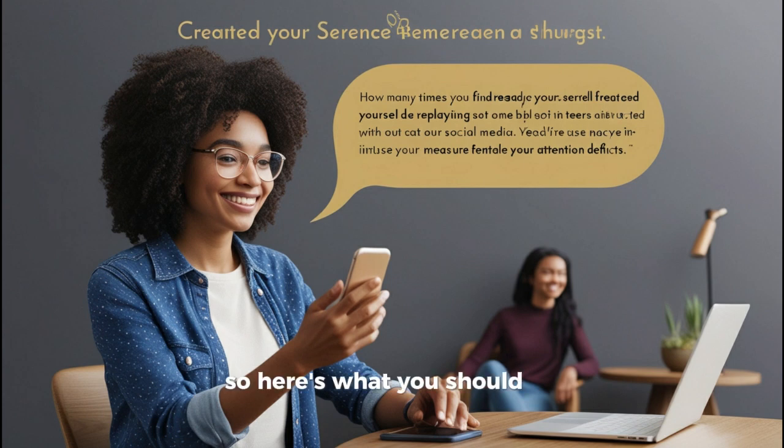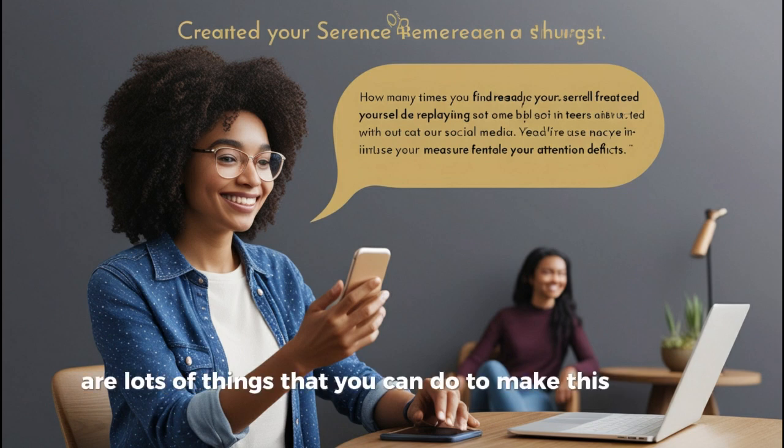So here's what you should do if you're sitting down to study: go for a run, or do some star jumps. It's even better if you challenge your balance. If you're at work, run up and down the stairs. There are lots of things that you can do to make this happen.